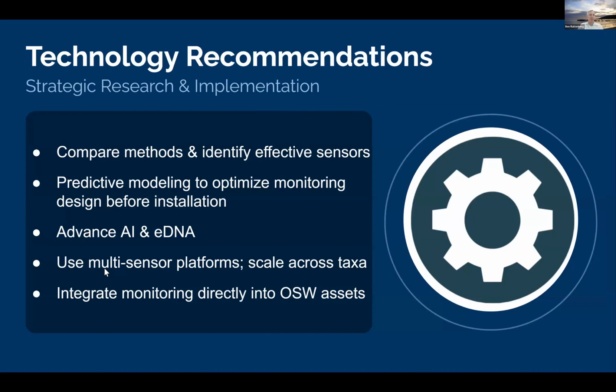Again, some additional technology recommendations. Comparing methods and identifying effective sensors. There are lots of recommendations here, but clearly some of this is going to need to be ground truthed. And we expect sensors that are going to be developed in the next couple of years that don't exist right now, and so trying to understand what their pros and cons are and how effective they are. We really want to suggest doing a great deal of data integration and predictive modeling, to try to understand where the gaps are going to be, where the key areas are going to be, before we start installing new things, new sensors or implementing new programs.